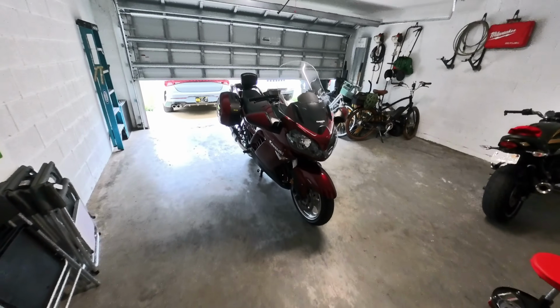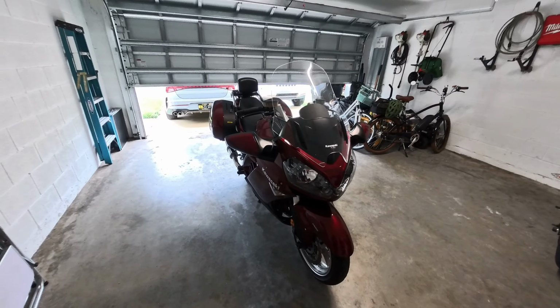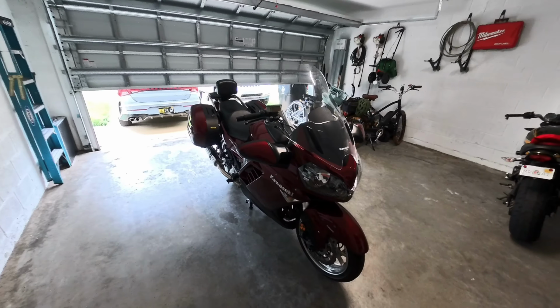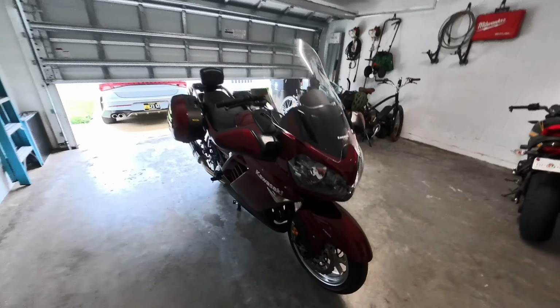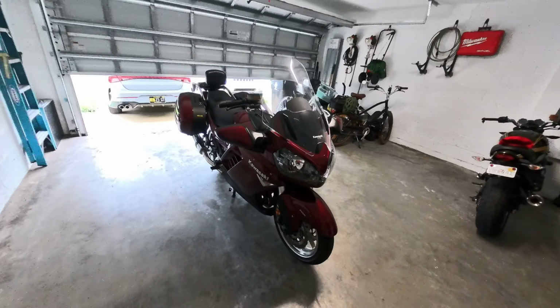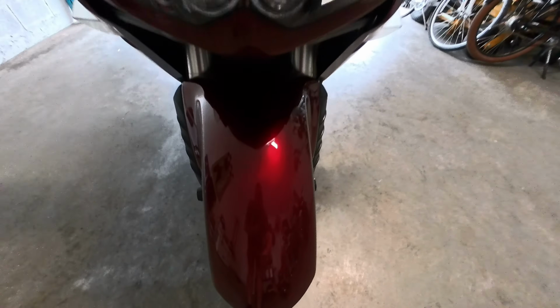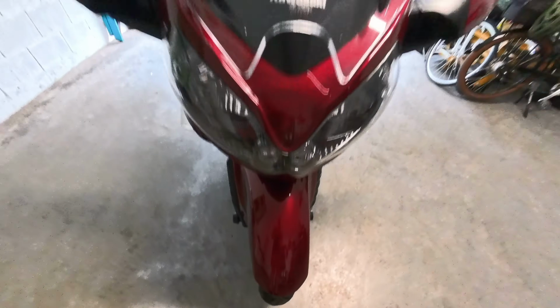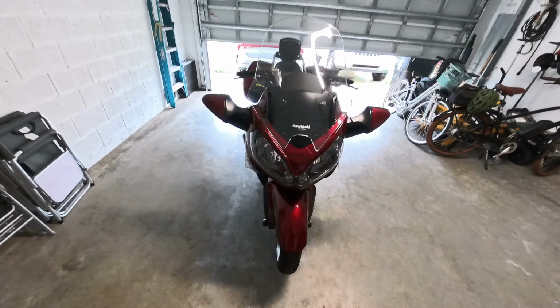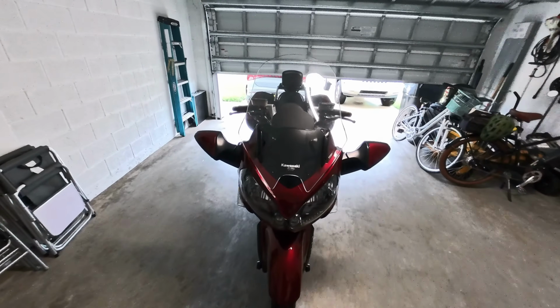When I saw this one pop up for sale on Facebook Marketplace, the first thing that came to me was, wow, this thing is in pristine condition. I don't know if you guys can fully see this on camera, hopefully you can, but the paint is in immaculate condition. I have ceramic coated the bike. I gave it a full detail and ceramic coated it when I got it. But this bike was really clean, even when I got it.